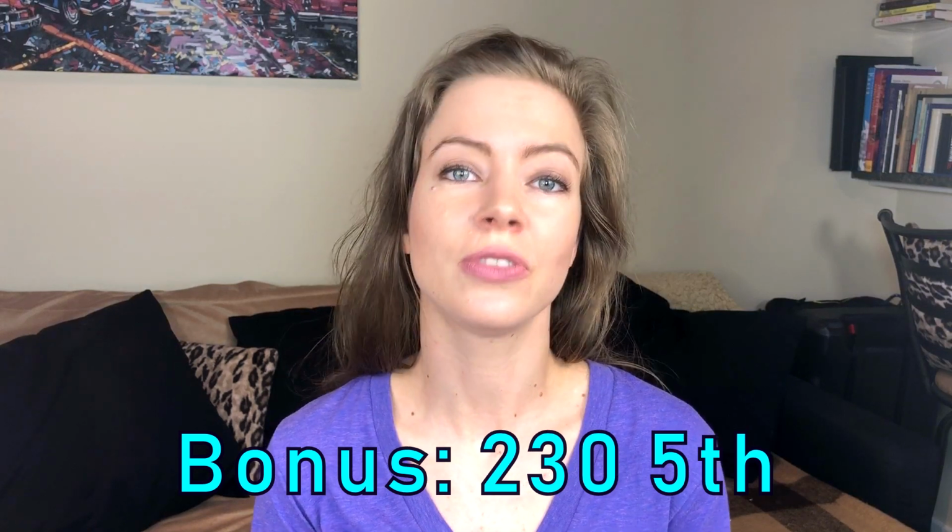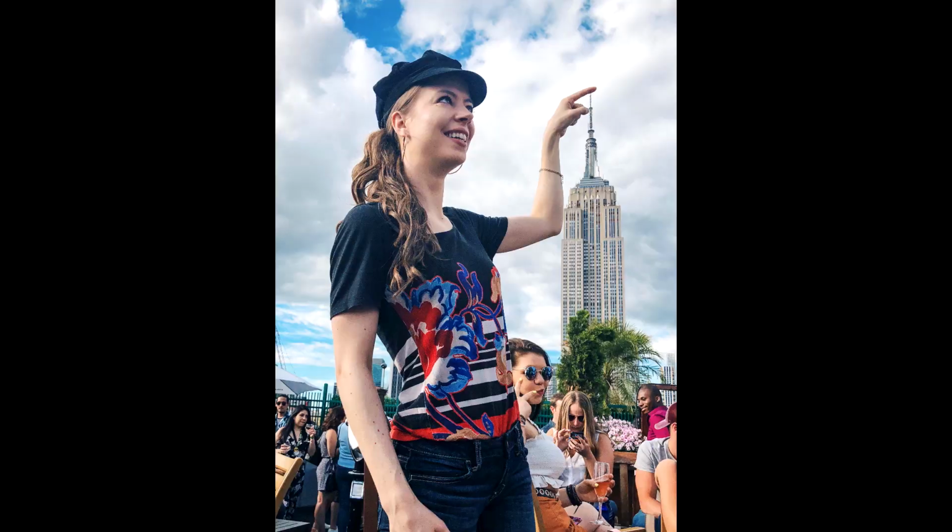As a bonus, I want to mention 235th. It's a rooftop bar, and you have an amazing view of the Empire State Building, so you can take super corny pictures like this one.